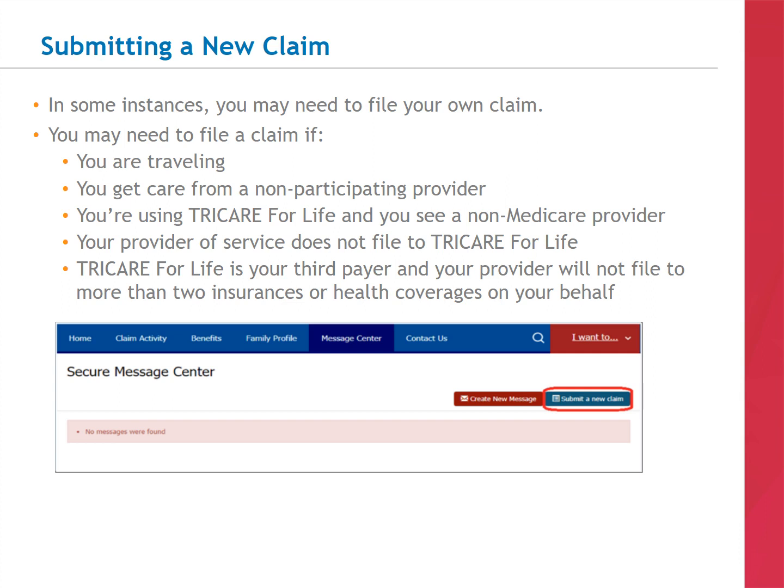You may need to file a claim yourself if you are traveling, you get care from a non-participating provider, you're using TRICARE for Life and you see a non-Medicare provider, your provider of service does not file to TRICARE for Life, TRICARE for Life is your third payer, and your provider will not file to more than 2 insurances or health coverages on your behalf. This list is not all-inclusive. These are examples of some of the more common reasons you may need to file your own claim.